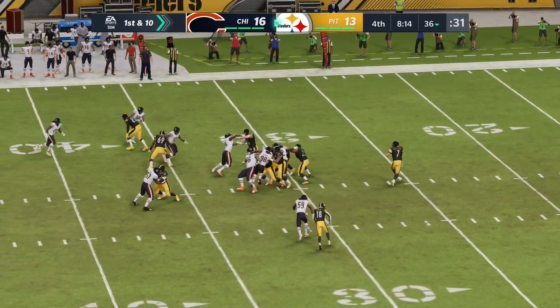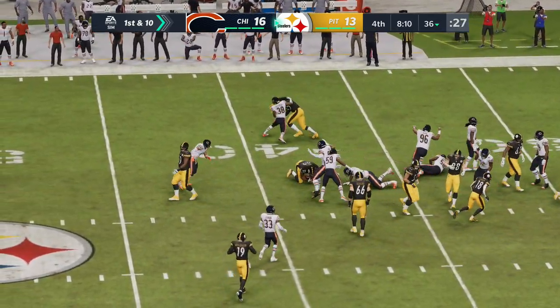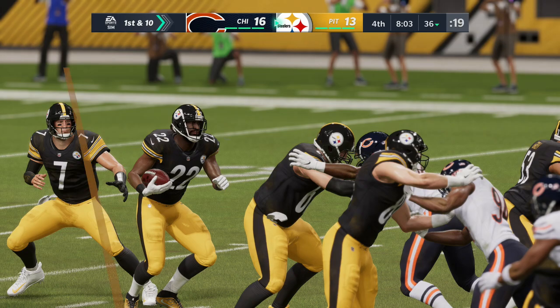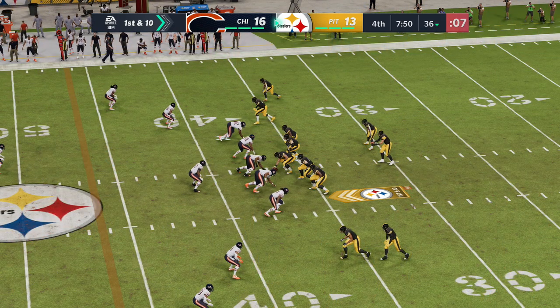Yeah, they really needed to get something going, didn't they? They had punted on the last 2 possessions. The running game starting to come to the front for them, providing a nice pickup there to keep this drive going. So signs of life in what's been a dormant offense in this second half.